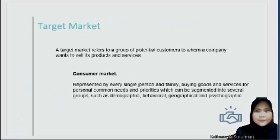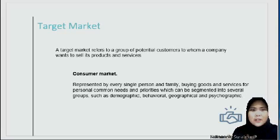Assalamualaikum and hi, my name is Fatina Diamtin Suraman. I will proceed with target market. So what is target market? Target market refers to a group of potential customers to whom we want to sell our product.